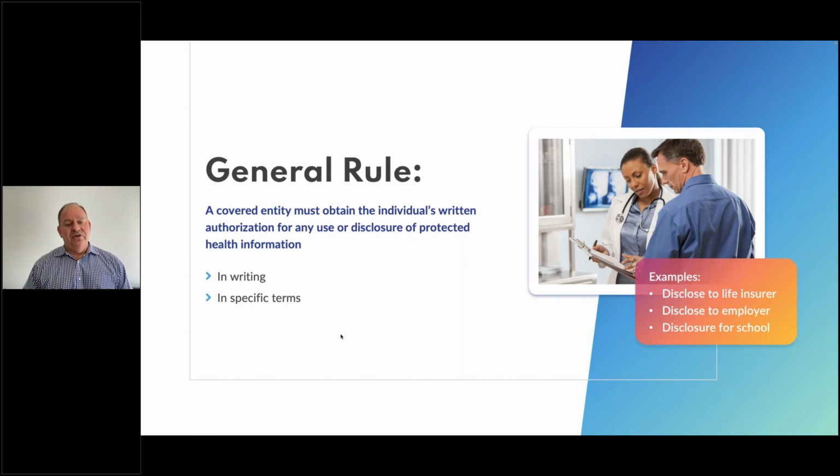I'll go through this pretty quickly, but the general rule is that it's the patient's information, and in order for you to disclose it, it needs to be in writing and it needs to be approved by them. You may get a call from a life insurance provider, an employer, a school, and it all sounds okay. It all sounds like you can provide it to somebody. You may be providing services for an adult child, and just because the child's 18, they're an adult, and when they're an adult, you can't share that information with the parent, even if they ask for it.